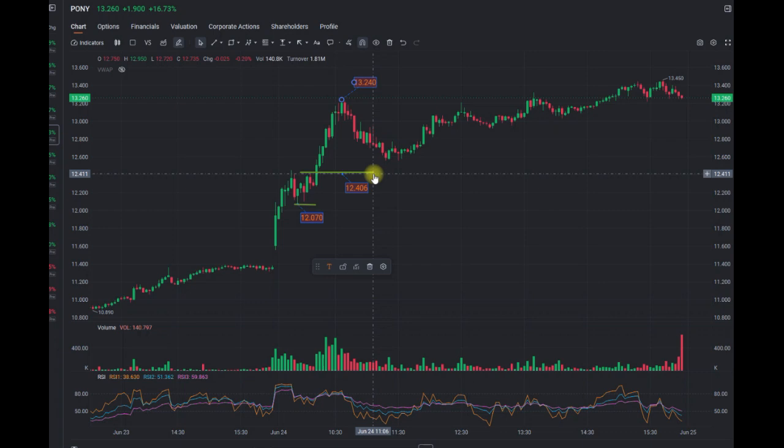But if you take profits after an 80-cent run, I don't think I can blame anybody, and there is actually an entry point here at 13. So the stock moves from 12.40 to 13.25, bases here at 13, then drops to 13 and comes almost to the entry.